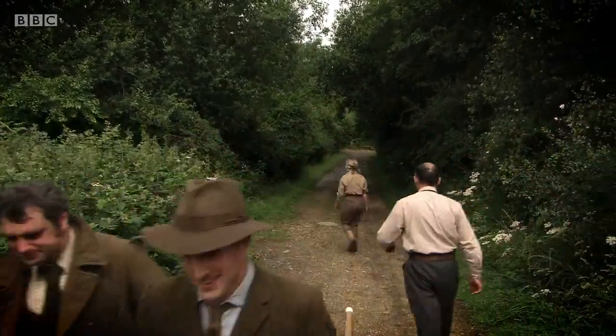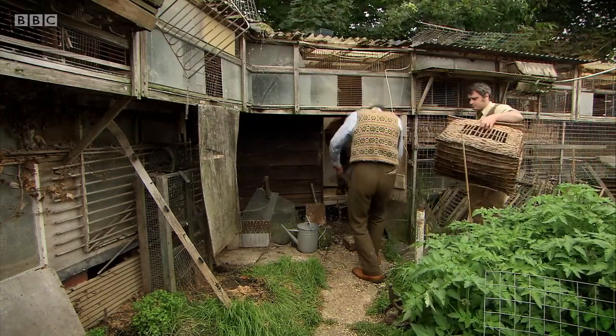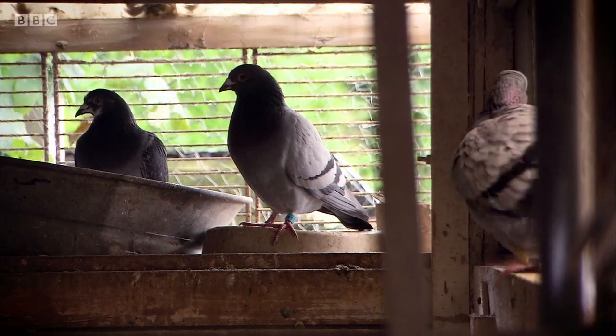Alex and Peter don't have birds of their own, so they're calling on pigeon fancier Leonard Painter. Leonard's raised carrier pigeons all his life. Birds like his would have been drafted into military service during the war.